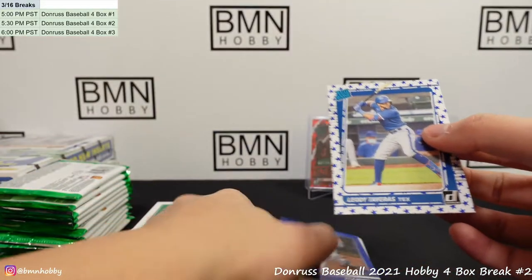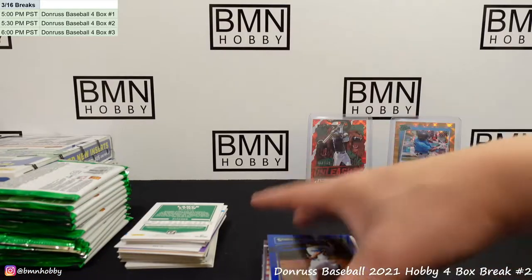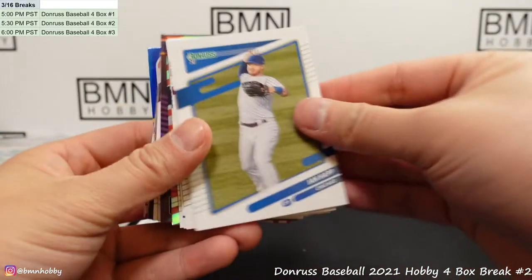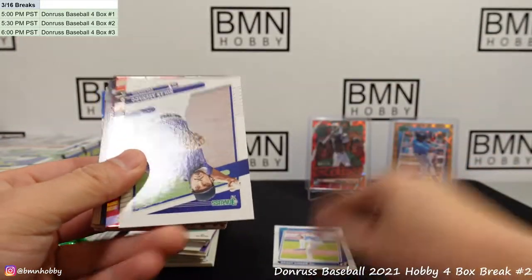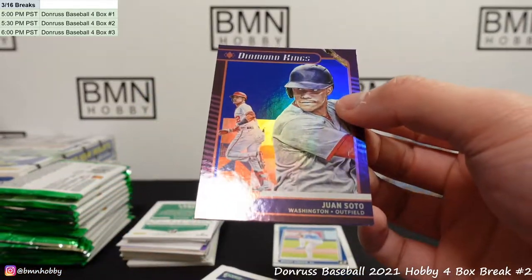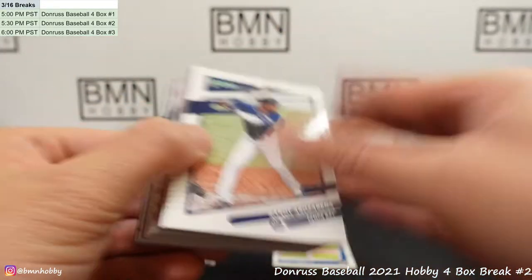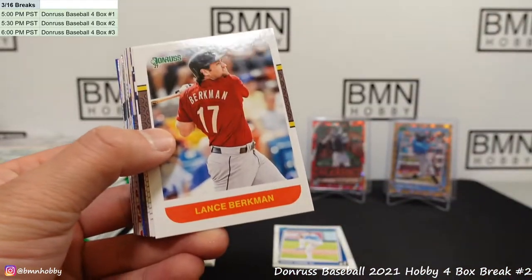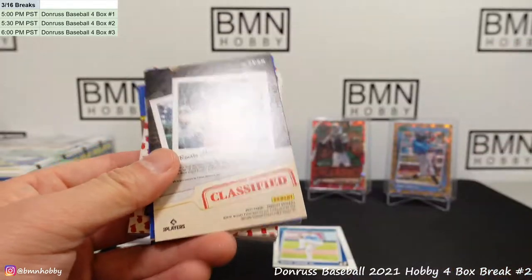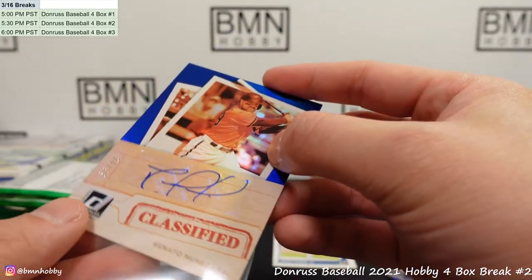Ooh, nice. That is a vintage stock Tavares short print rated rookie. Hendricks, Ian Happ, Mark McGwire, Juan Soto, nice. Brady Singer, Nolan Arenado, Max Fried to 2021. Oh, Juan Soto blue Diamond Kings. Nice one there. This guy's the most expensive of the recent prospects, I think. Lance Berkman, Pete Alonso, Gigante for Houston, Ronald Acuna.